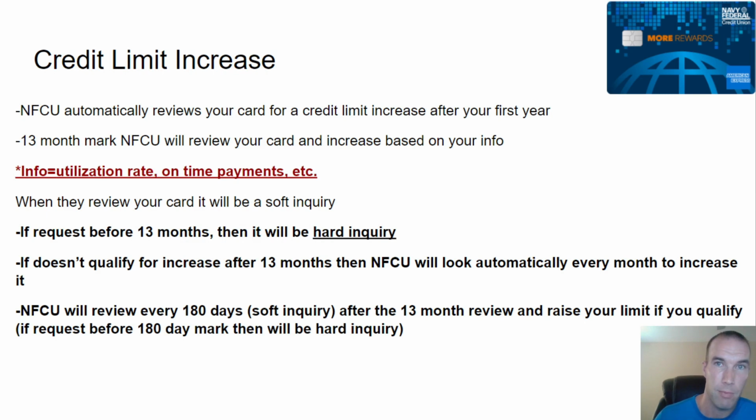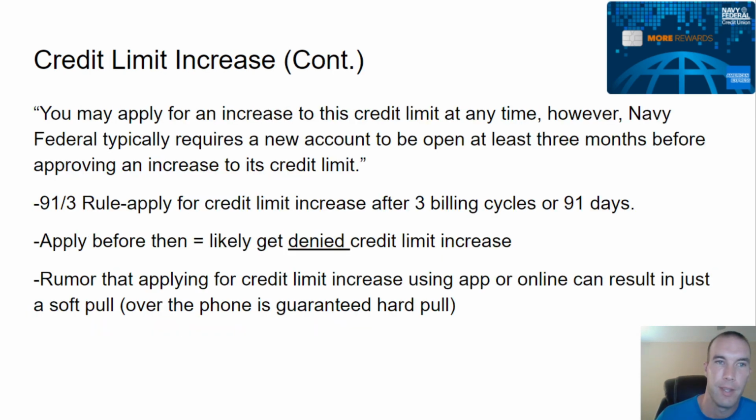And then after that 13th month mark, you get your increase. Or after you get your increase, even if it's later, every 180 days, so every 6 months or so, it's going to be another soft inquiry looking to increase your card limit again. You just want to keep all of this in mind because as we go to the next part here, credit limit increases.